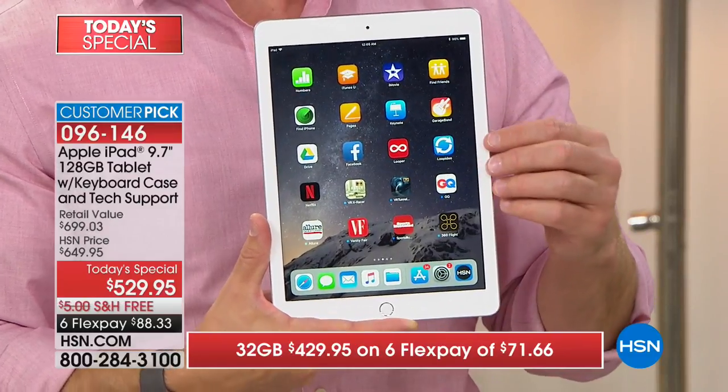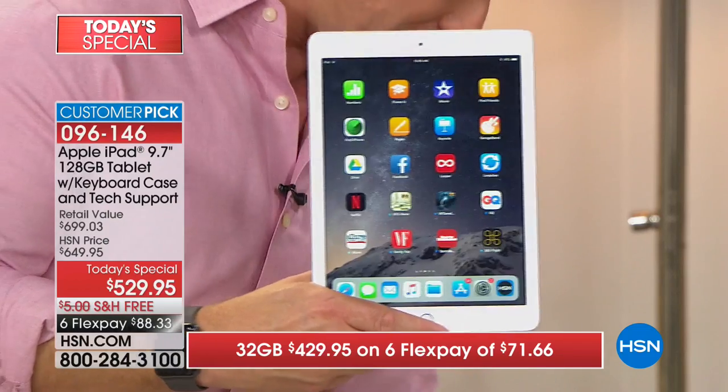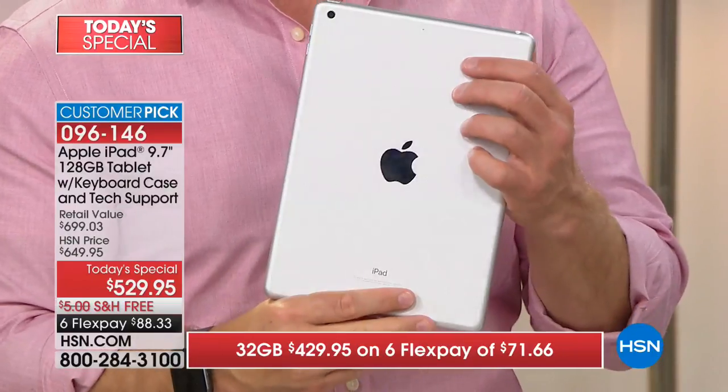Maybe you have an older iPad. Maybe this is the time you're gonna upgrade because, you know, the kids are gonna be around all summer long and you're like, I don't want them on my iPad. Or you know what? You realized, I use my iPad a lot more than I thought, so now it's time to upgrade. Or let me tell you a quick story about my aunt.